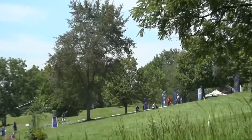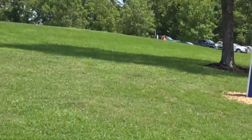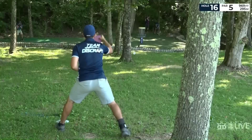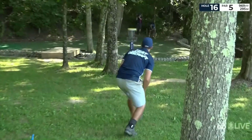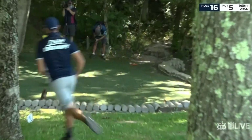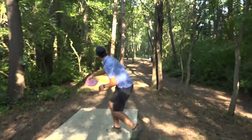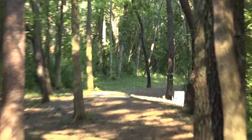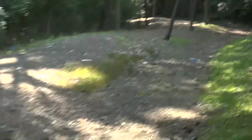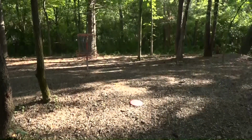Here's McBeth, got it well on the right side, high on the hill, bringing it back around. Go. Yeah, baby. My goodness, that's a tight gap. Here is Paul McBeth. Boy, McBeth going with the flip. Hyzer flip turnover. Oh my goodness, what precision.